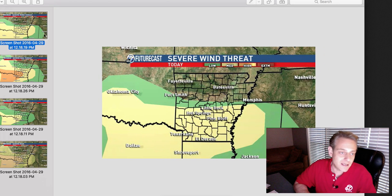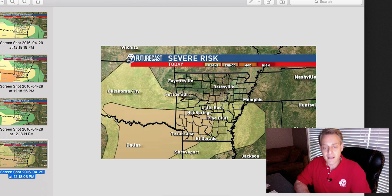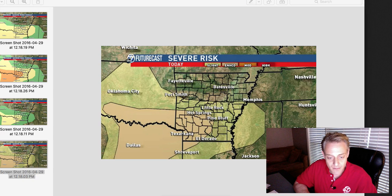Now let's talk about the threat levels here. First of all, we'll start off with this. All right, there's a slight risk for severe weather. This is from the Storm Prediction Center, and then an enhanced area across southwest Arkansas. Again, remember, that frontal boundary is going to be hung up right in here, along and south of that boundary. Later on this afternoon and evening is where we're expecting the worst of this.